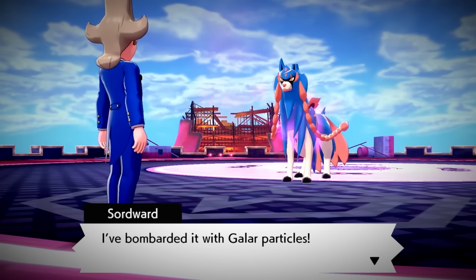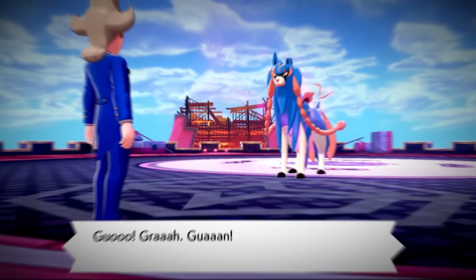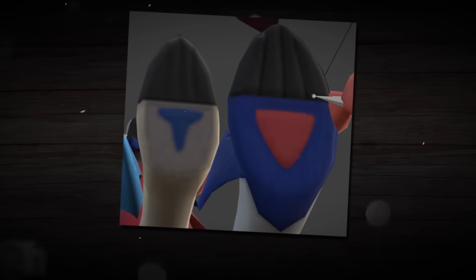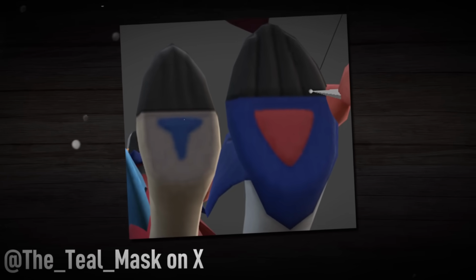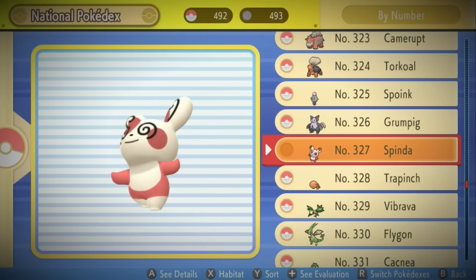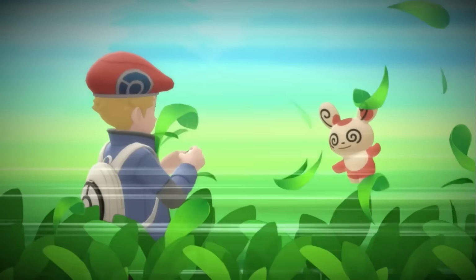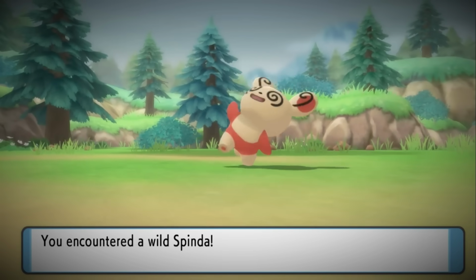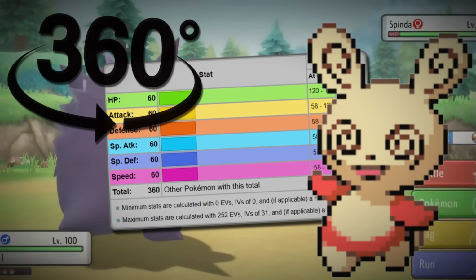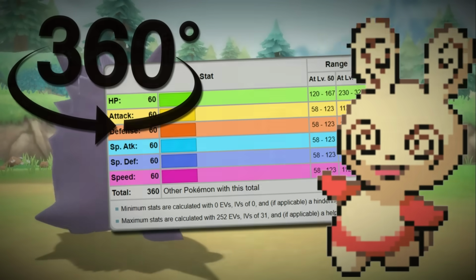A cool detail about Zacian and Zamazenta that a lot of people probably haven't noticed, and understandably so, because it's not exactly visible most of the time, is that the pads on their feet are actually shaped like a sword and a shield. Spinda is a unique, but not exactly popular or very usable Pokemon, so a detail about it that's easily overlooked is that its base stat total is 360, as in 360 degrees, which is a reference to its theme of spinning around.